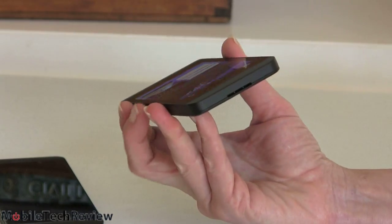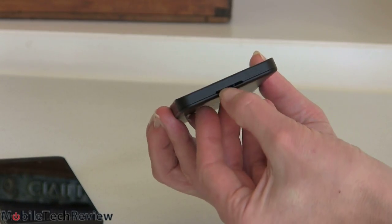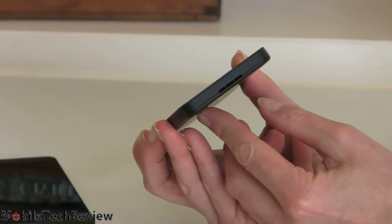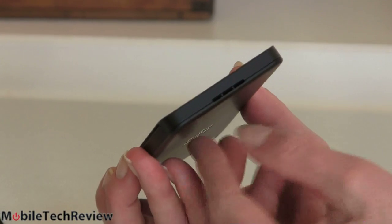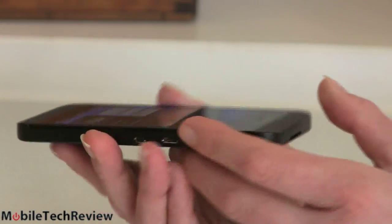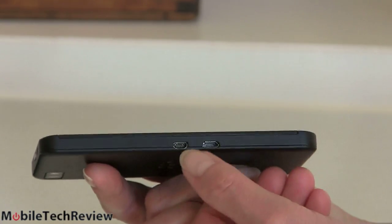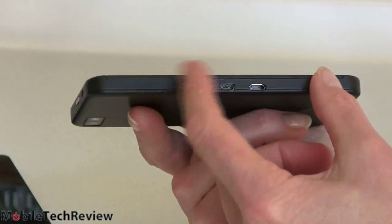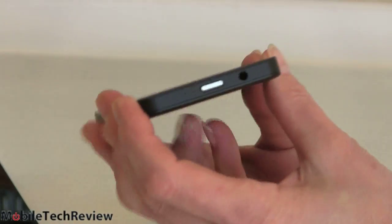Clean design, modern, minimalist. Right here, we have a place where you can grab to take off the back. Yes, the back is removable. That's a nice thing to see on a slim, modern phone. And this is the speaker grill right here, or the speaker vent hole, shall we say. Side right here, we have our micro USB and micro HDMI ports. Metal on the sides too.